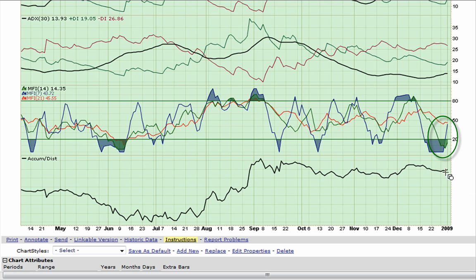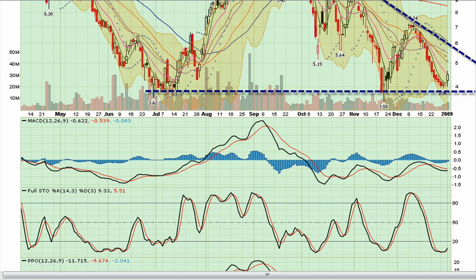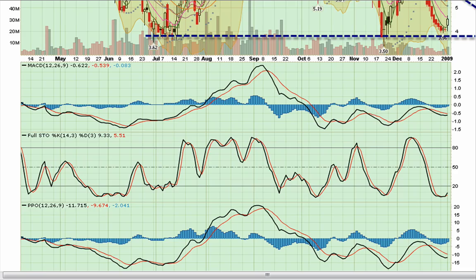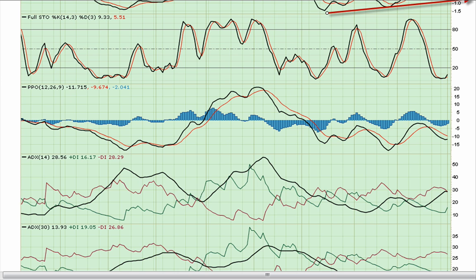Accumulation distribution turning back up still shows there was a fair amount of buying today, which is of course indicative of the day that it had, closing up 10%. The other things that we liked about this was the MACD trending upward, the PPO making a move.